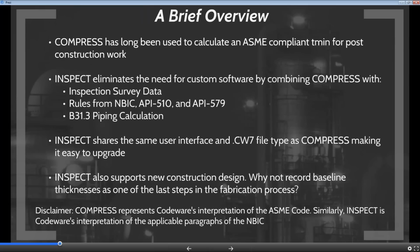Likewise, if you're an owner-operator and you are running Inspect, and it comes time to maybe replace a vessel or run some repairs or some analysis, you can send that CW7 file back to either a designer or a fabricator so they have the exact model and what you need. And finally, our Inspect program also supports new construction design.